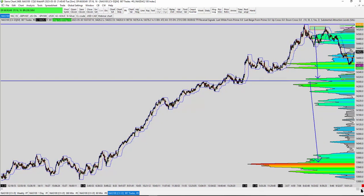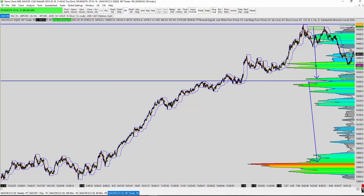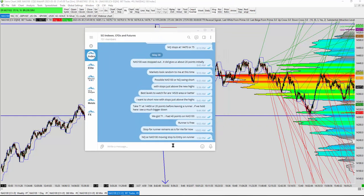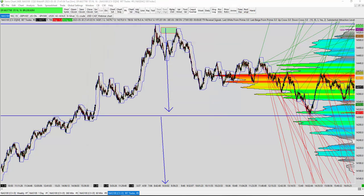But let me go a little bit faster, folks. Here. See what happened? Huge bounce around 2 p.m. from here. Still holding the short. I advised everybody to move the stop loss to the entry point. But that bounce happened exactly as expected.